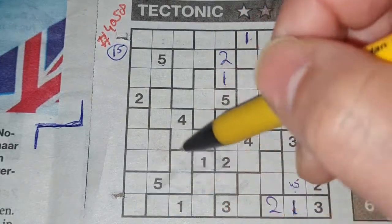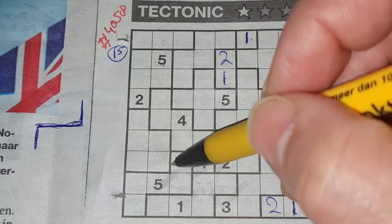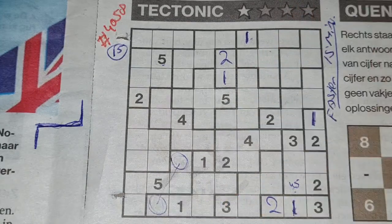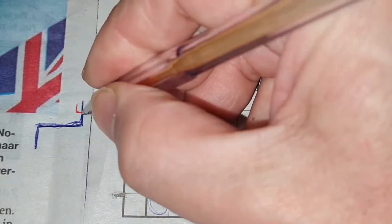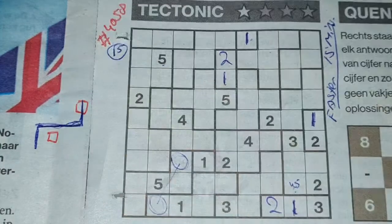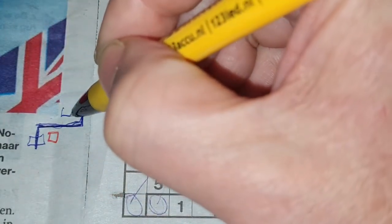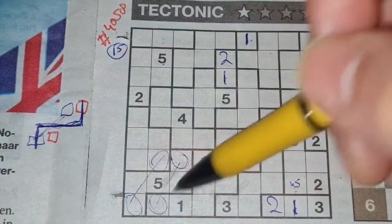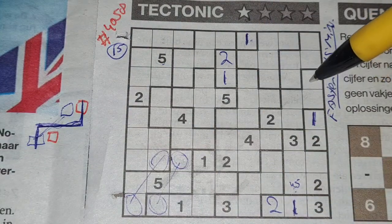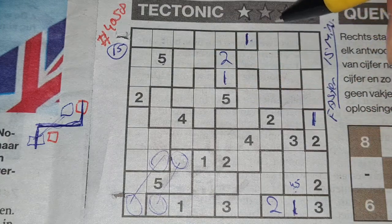If you see this shape, remember that this box, wait, yeah, this box has the same number as that box. Okay, so this box has the same number as that box. But also that box has the same number as this box. So that box has the same number as this box. Okay. More Z construction or S figure? No. Only one.